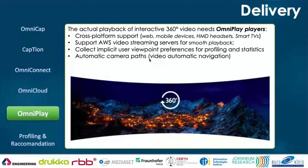Hyper360 also realized another tool, automatic camera path. The idea is to automatically compute from a 360 video a visually interesting camera path to play back on traditional TV with no players for 360 video.